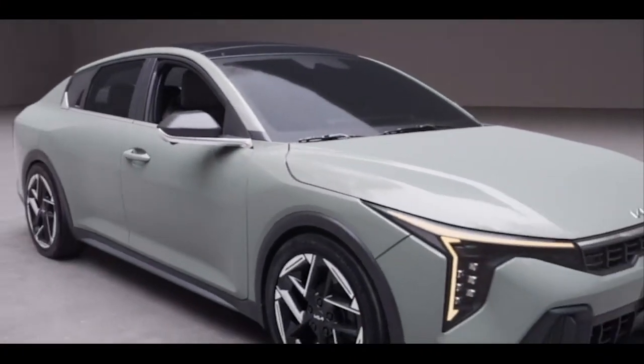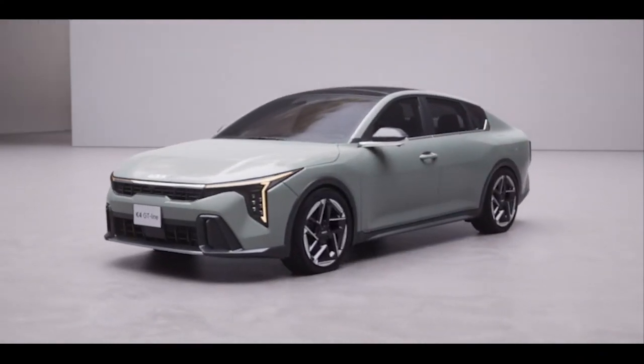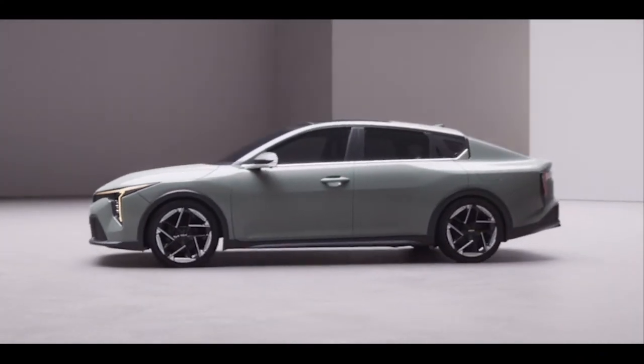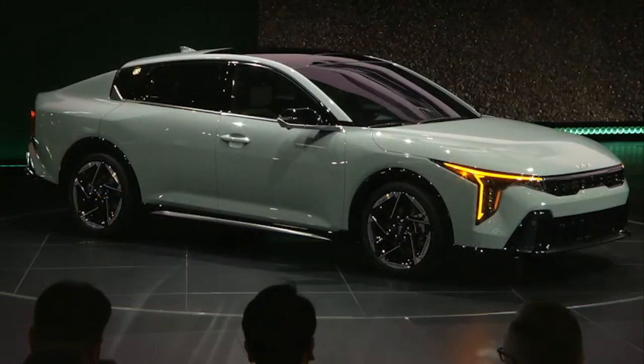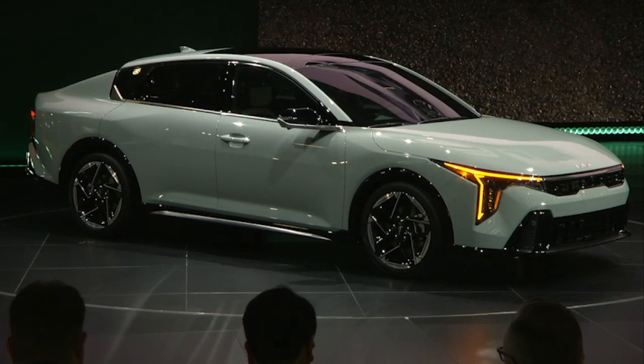Here, in the GT line trim, with the application of high-gloss black on the technical exterior trim pieces, along with the single-tone interior with off-white accents and unique garnish pattern, the sporty and premium character of the vehicle is clearly evident.